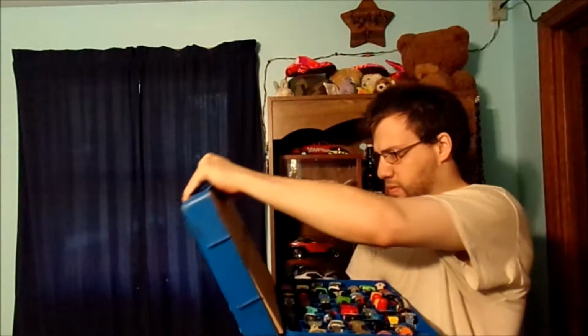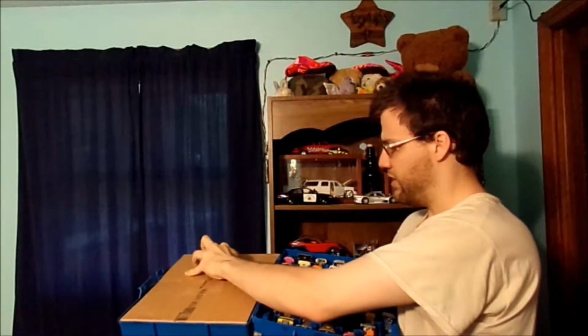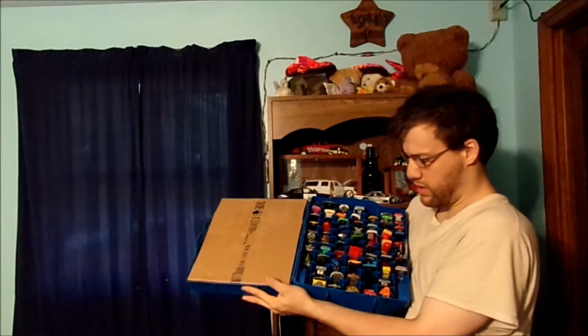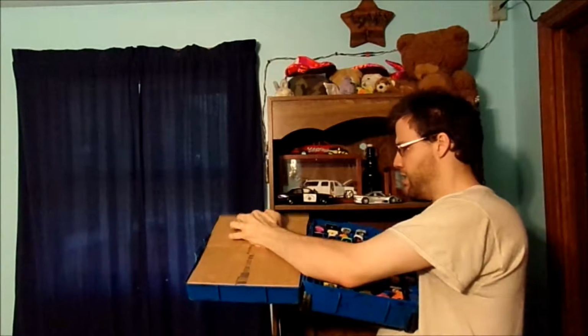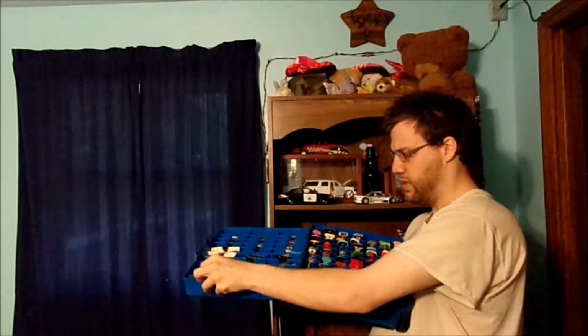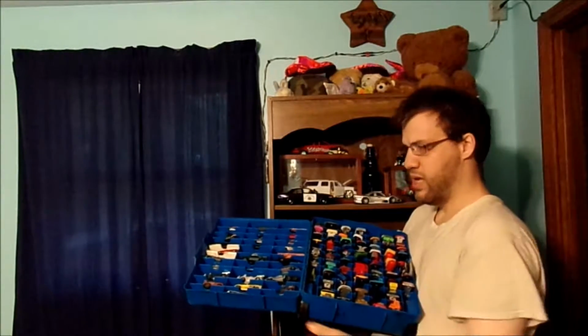And let's go and open this. Well, this is a bit of a trick with this old case. I don't want to lose the clasps out of it. And also a small clasp on this side, if I can get it to come off. This is a double case here, basically. Let's go ahead and take them all out of here and put them on my desk. And there's one half of the vehicles.